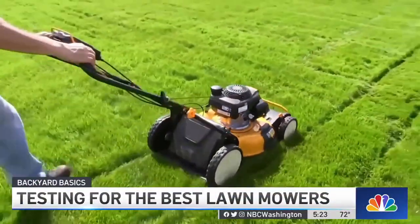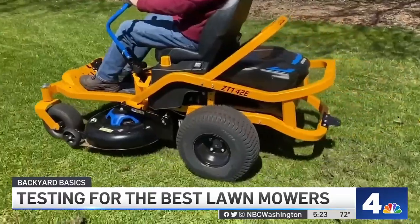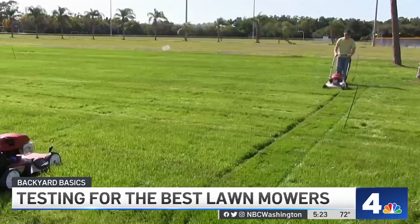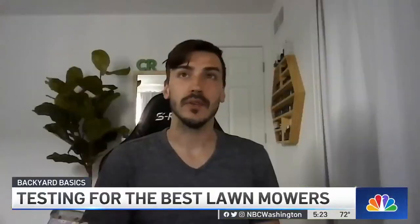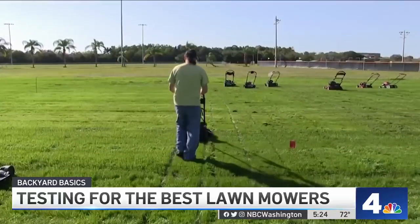Mowing season is here. Lucky for you, Consumer Reports testers spent the winter months in sunny Florida putting mowers and tractors through a series of tough tests to see which machines make the cut. Its latest test of walk-behind mowers finds you can get top performance from battery-powered mowers. This year, we found that battery units perform just as well as gas in every tested category. Testers assess each mower's cutting and mulching performance, as well as handling and maneuvering.